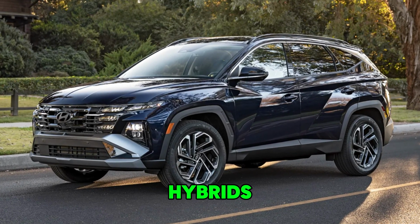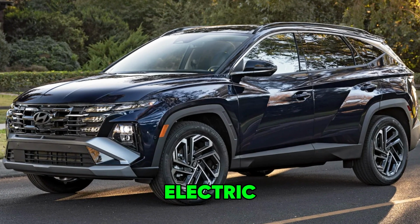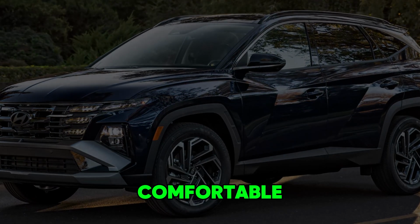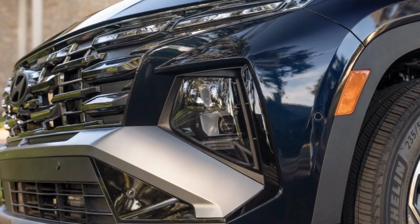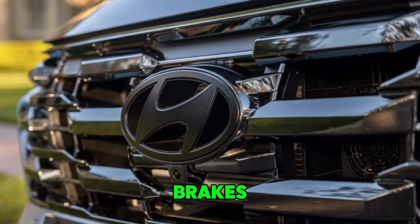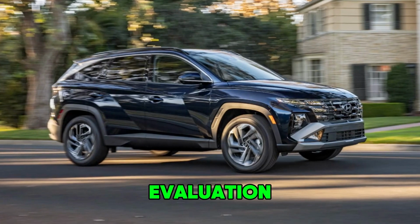The Tucson Hybrid's powertrain is smooth, seamlessly transitioning between gas and electric power. With 231 horsepower, it offers a comfortable yet engaging ride. There's good, consistent bite from the brakes, noting its impressive performance in Motor Trend's Figure 8 evaluation.